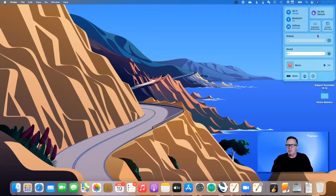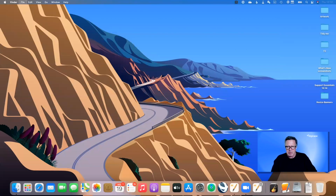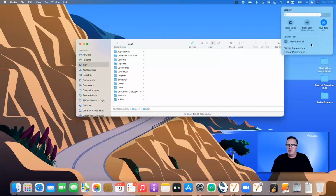So, for example, there are additional controls. So over here, if I'm on my display, I can adjust the color of my display. I can turn dark mode on. So let's just open up a new window so we can see what it looks like. I can turn dark mode on.